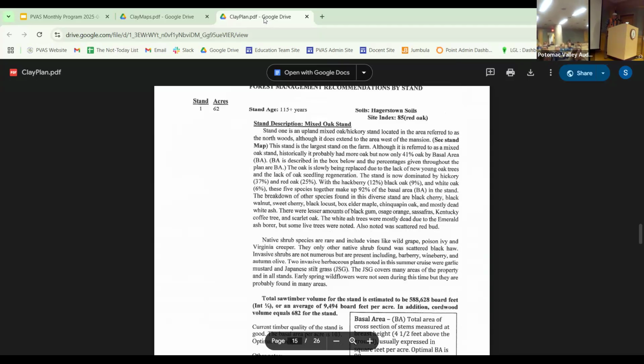Basal area is a forestry term, but we're breaking it down by basal area, which I won't explain right now, but the stand is dominated by hickory. It's an oak stand, well, the oaks are big and they're dying and they're falling over maybe. And so hickory has found a way to survive and take over. But there's a lot of red oak, so you got 25% red oak.